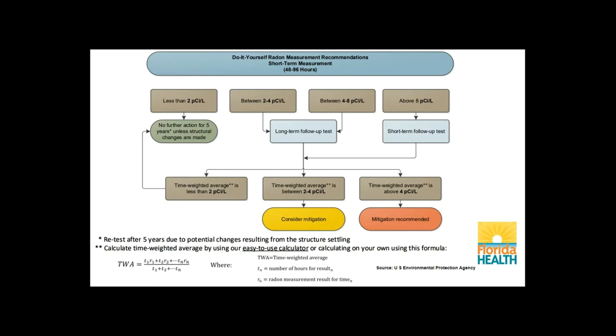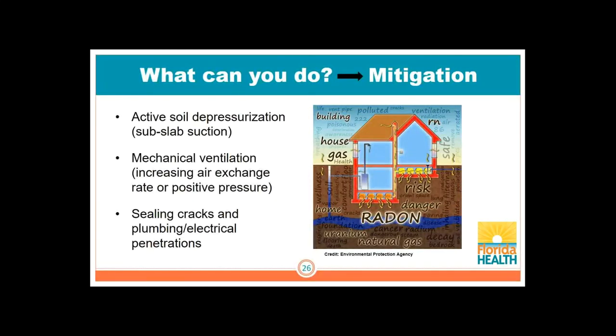And if you're testing at 8 on your initial, do a short-term test kit. Don't worry about long-term. Do another short-term just to make sure and verify that that 8 is accurate and in the right ballpark, and then go ahead and consider mitigation, because levels of 8 and higher are a significant radiation dose to you. We do have a calculator on our website that you can use to help with the time-weighted average calculations if necessary. So how can you fix this?